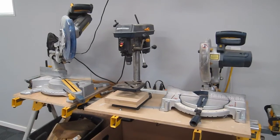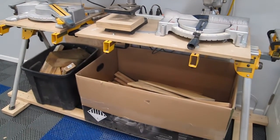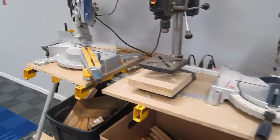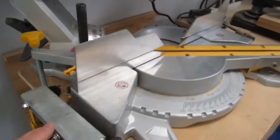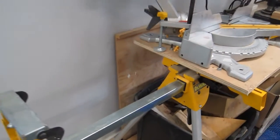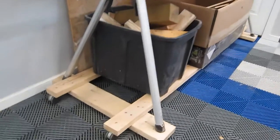Over on this side, I have a DeWalt saw stand with 2 chop saws and a drill press attached to it, storage underneath with some boxes. I do a lot of woodworking. It's probably the thing I do the most of, so finding a permanent place for these was critical. This stand is nice because it allows you to cut really long boards, up to 16 feet.